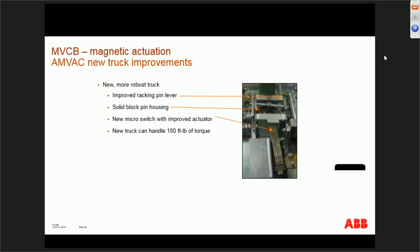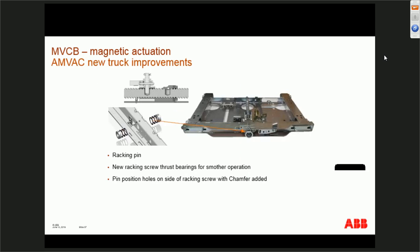We've even gone as far as to put some thrust bearing washers into the product, to extend the number of racking operations above and beyond the ANSI standard of 500 racking operations. We've actually tested up to 1,000. And this is shown here in the front channel of the breaker, where we've added in these thrust bearings. These are oil impregnated bronze thrust bearings, which do not need any type of maintenance.